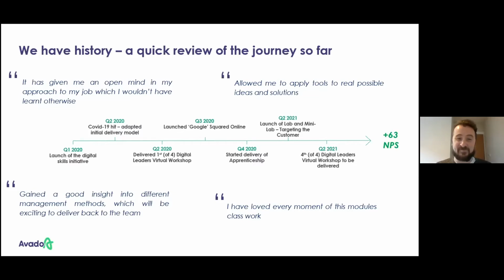Safe to say, everyone knows COVID hit across Q1 and Q2, so we had to adapt some of our delivery models. Initially, there were some initiatives that involved some face-to-face teaching, so we had to adapt that delivery model and ironically work in an agile way to be able to deliver those learning solutions. And across Q2, at the end of June, we delivered the first of the Digital Leaders Workshop.